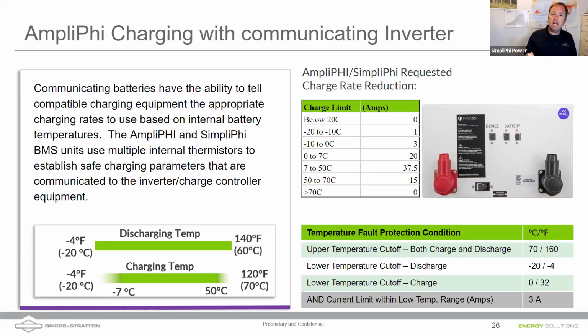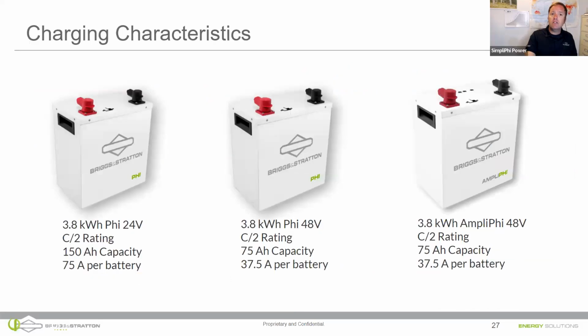So keep in mind that there are multiple thermistors, and Nathan, correct me if I'm wrong. I think we have a BMS thermistor, and we also have thermistors embedded in the cell packs as well. Sorry, Daniel, I was muted, but that is correct. We have a number of thermistors inside the communicating battery packs to monitor temperature at different locations. Great point. And you do want to point out that this has to be done with an appropriate communicating inverter, but that offers us this solution to be able to charge in cold environments, as Daniel mentioned.